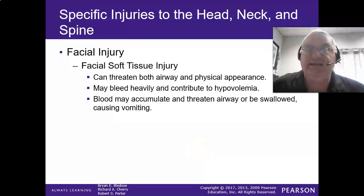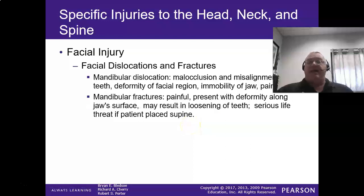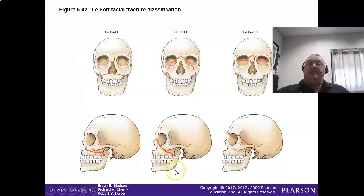Your facial injuries can cause both airway and physical appearance problems, and blood can accumulate in the airway, especially when we're talking about the different facial fractures. You can have a mandible dislocation or a mandibular fracture. All of these things can cause problems. Your Le Fort fractures, I would know my three Le Fort fractures and where those cuts are. Le Fort 1 has a slightly unstable maxilla. Le Fort 2 is both the maxilla and the nasal bones. And number 3, that's the extensive one, the zygoma, the facial bones. So a Le Fort 1, a Le Fort 2, and then Le Fort 3s are huge.